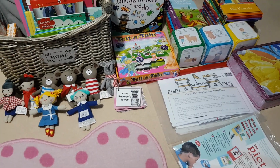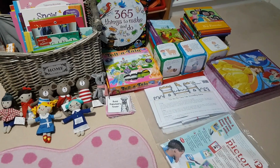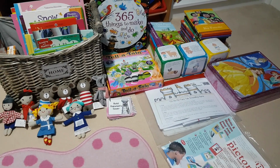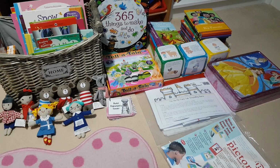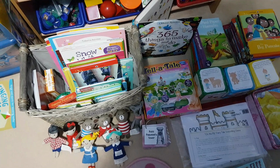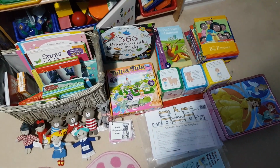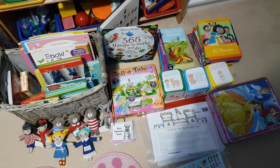Today I'm going to be sharing with you our fairy tale theme unit study. I'm going to be showing you the resources we're using, different activities and also my plans. So we'll start off with books first. We'll come to the morning basket in a second, but first I'm just going to show you the additional books that I'm going to be using, and then we'll pop on over to the morning basket.